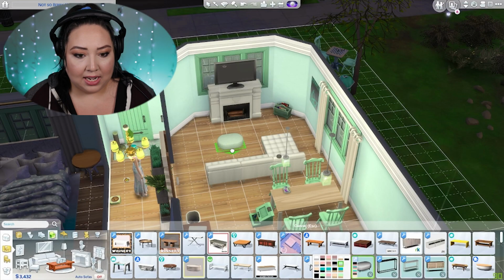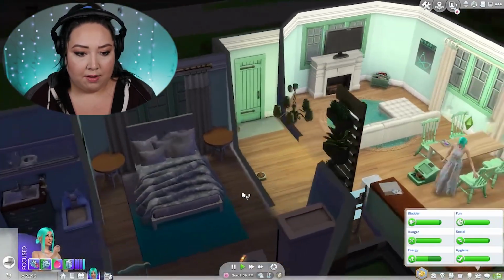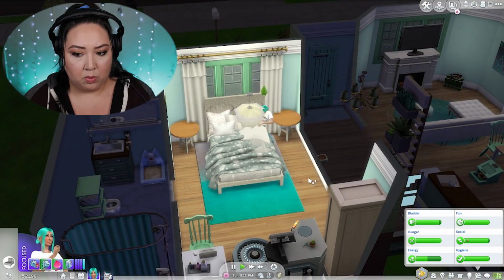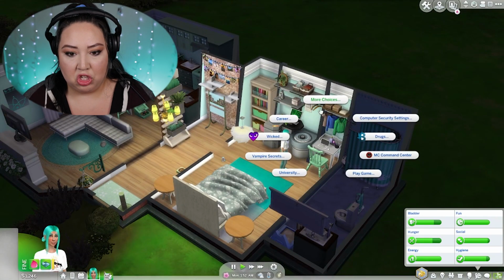Oh, it's a little mint green. There we go. I like that. That's better. Time for bed. Yes, queen. All right, time for sleep. Okay, let's go ahead and do some mischievous things on the web.